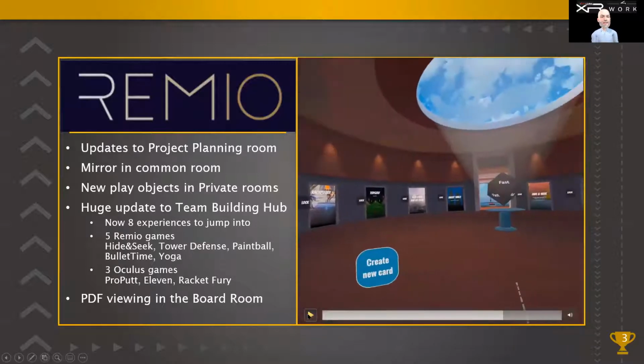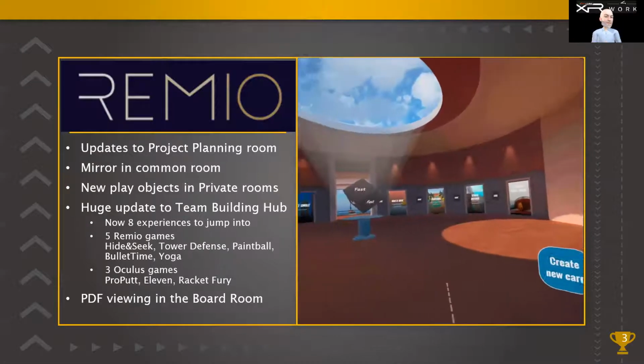Now, one of the other things that the Remio team does is they actually add in some games that are available in the Oculus store. It's an Oculus headset that you'd be using when you're in Remio. And so if each of the participants had a copy of Topgolf in their account, or Remio made it available through this process, you could all go into the Topgolf lounge or go into the Pro Putt courses and play Pro Putt. And so they're really leveraging some of the popular games and titles that are available out there also for the team building space.